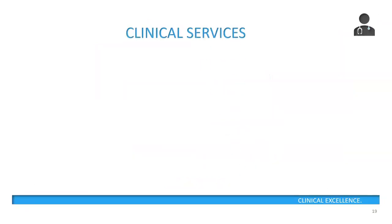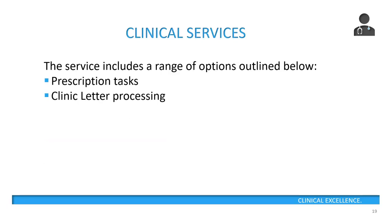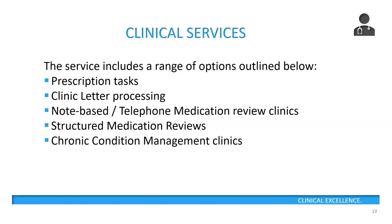We provide clinical services to primary care organisations to free up GP time and support them with their workload using pharmacist skills. This service is being used by primary care organisations nationwide, including some of the biggest federations. This service includes a range of options outlined below, such as prescription tasks, clinic letter processing, note-based or telephone medication review clinics, structured medication reviews, chronic condition management clinics, and minor illness clinics.